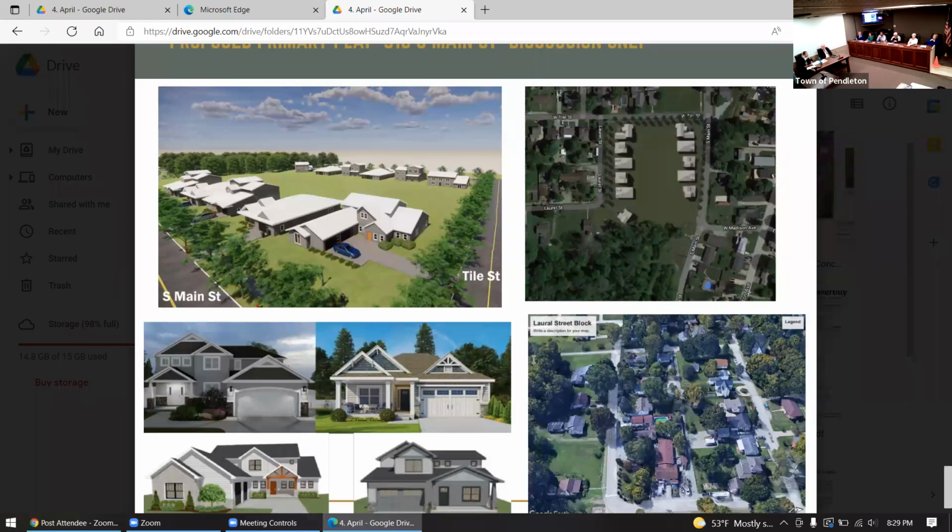Tim, I did have one comment. I just wanted to know how you felt about the shared driveways that they had proposed. They can make the house look okay, fine. I mean, it's less cuts on the road, but I don't know how you're gonna do it. I gotta look at it.